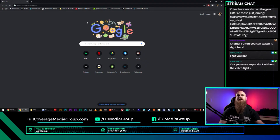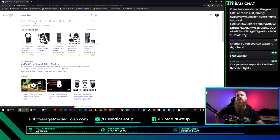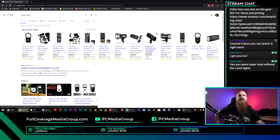Godox Flash. We'll go on to V1 Flash for Canon TTL. So this would work with Canon. I think that there are ones, if I'm not mistaken, TTL Pocket Flash Kit, Flashpoint Evolve, that's 250. Studio Strobe Heads, these are some really good ones. I have basically the constant light versions of these. They're around the same price and I love them, the Godox 60S's.